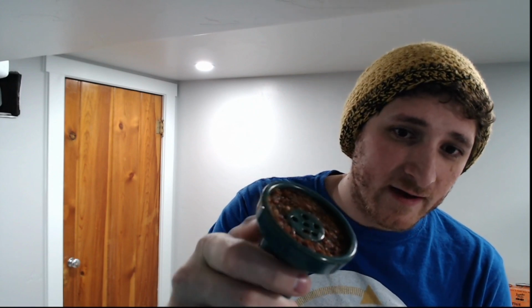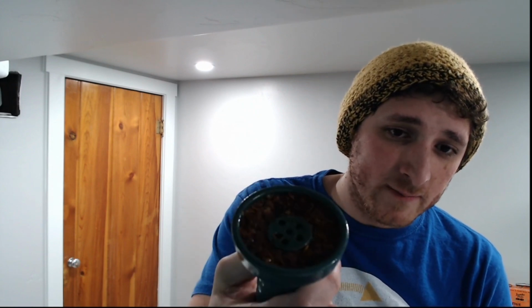Okay, so here's how I packed this bowl. It looks a little bit more compressed than it actually is, but really what I did is I just put the tobacco in, scooped it, and then lowered it below the actual rim, but I didn't push down real hard. This is not as heavily compressed as it probably is coming across on camera. I am using the grape mint, the lemon mint, and the orange mint, and we are going to be using the Cloud Lotus 2.